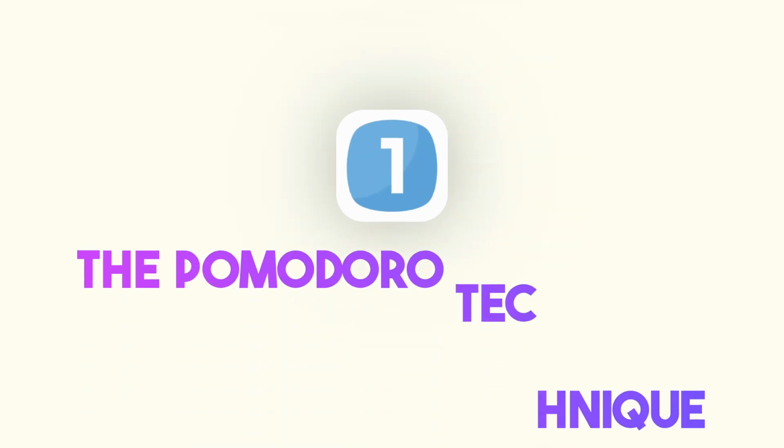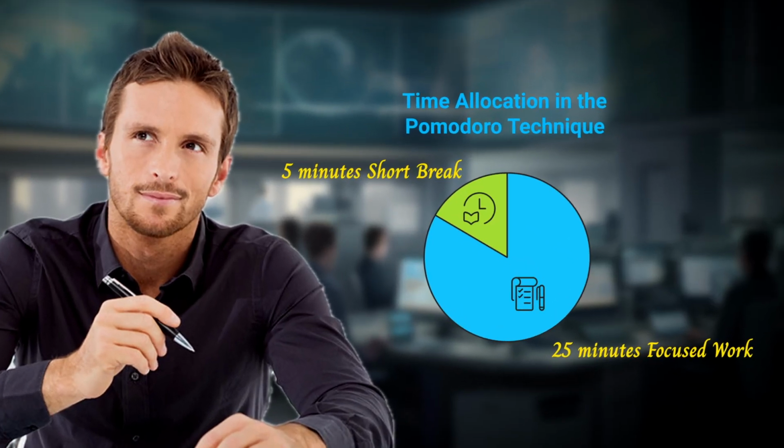Tip number 1, crush it with the Pomodoro Technique. Now, this is my personal favorite. Let's start with one of the most effective productivity techniques out there. And this method is a game changer. Here's how it works. You work in an intense focused burst of 25 minutes, followed by a 5-minute break. It's like giving your brain a sprint workout.